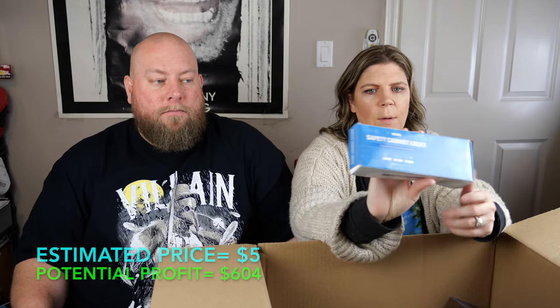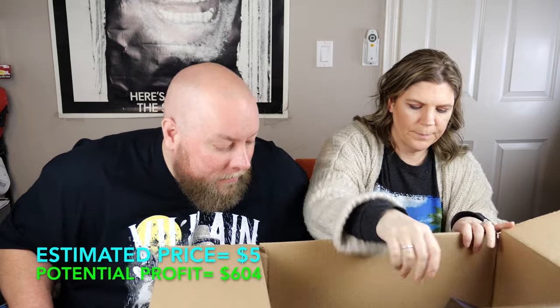This is real exciting. Safety cabinet locks. Awesome. Okay. That's like $5 right there. Moving on. Oh, that's so little. It doesn't even barely cover the top of your head. It won't even partly go on.